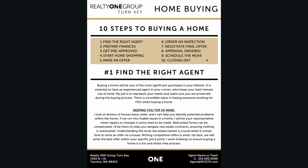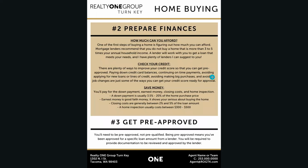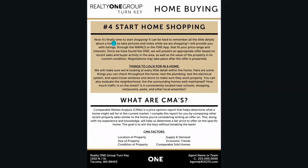And then as you move through, you can see what you want to do to prepare your finances, getting pre-approved, starting home shopping, and here are some things to look at in a home, and some little things in there that you might not necessarily think of when you're home shopping, right? Like testing the plumbing, testing the electricity, opening and closing the windows and doors to make sure they work properly, little things like that before you make an offer, taking pictures and videos and all that good stuff.